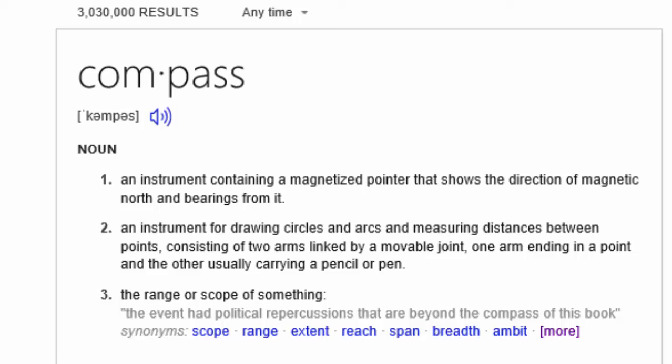And it says the next one is verse 2. It says an instrument for drawing circles, an arc or arcs, and measuring distance between points consisting of 2 arms linked by a moving joint, one arm ending in a point and the other usually carrying a pencil or pen. But the main thing is an instrument for drawing circles.